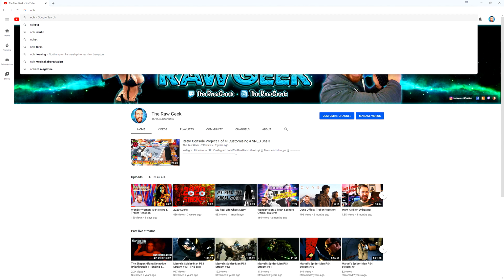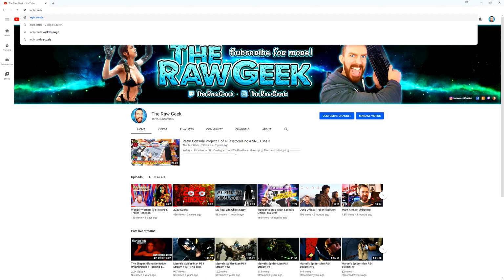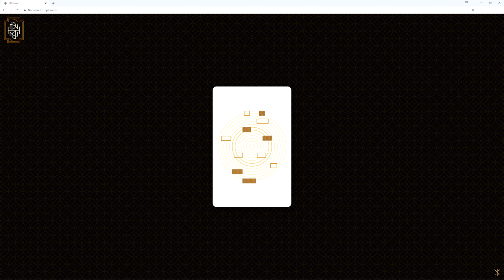So I went to nph.cards, and to my amazement there was a website. Look at this. I wasn't too sure what this meant to begin with. I looked around the page to see if there was anything I could highlight that was maybe hidden, and then I thought, well, I'll just look at these blocks because obviously it wants me to look at these, and I realised you can click on them.